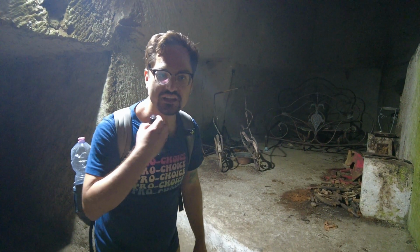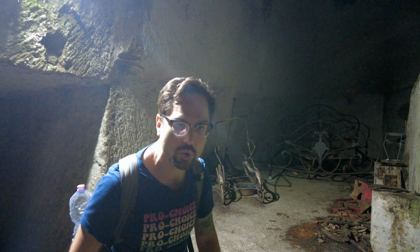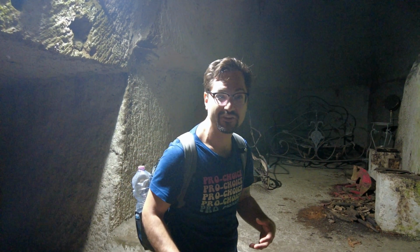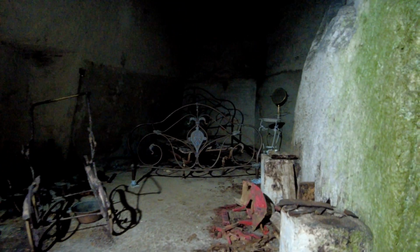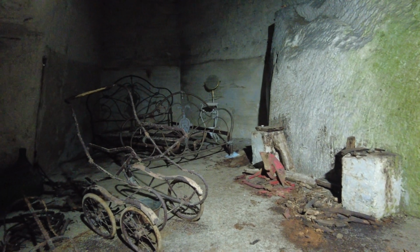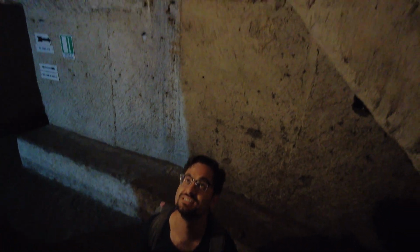So you might know that Italy was allied with the fascists during World War II, so this area was destroyed on the ground level. People came down here to live, they were packed in close together, and behind me you can see some of the things that remained from those people who had to live down here. Ready to go up? Oh god, I think that's our only option.